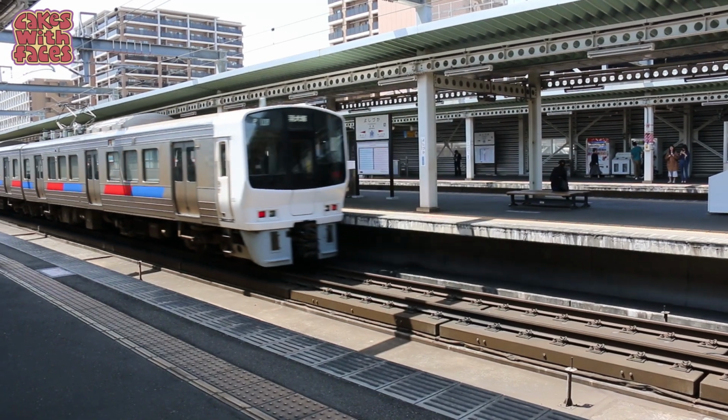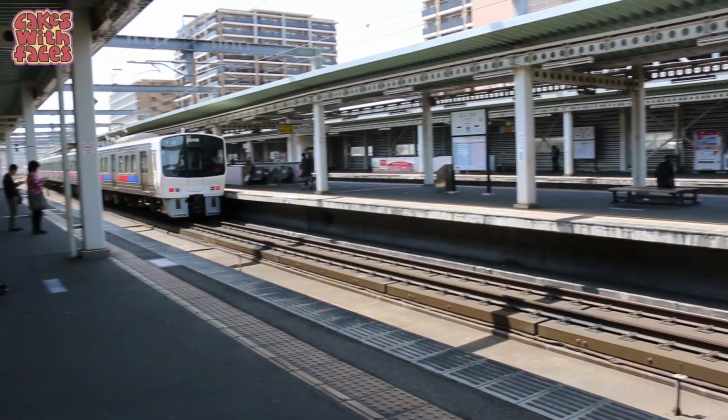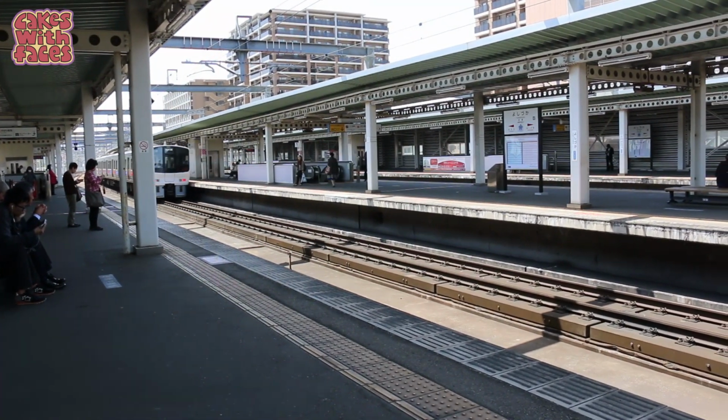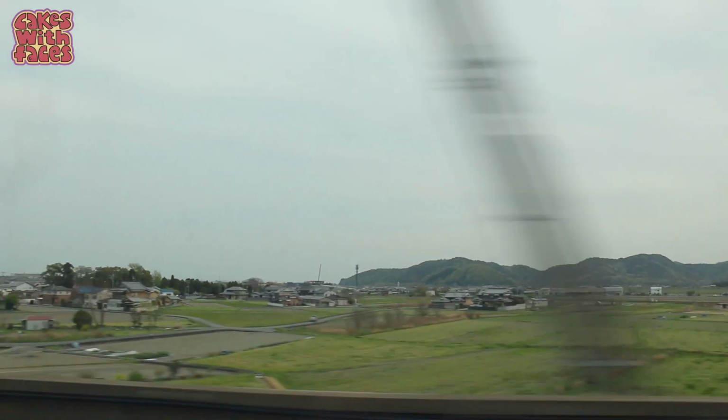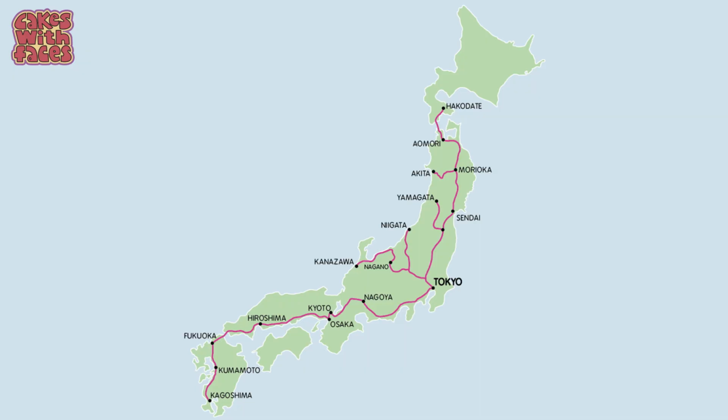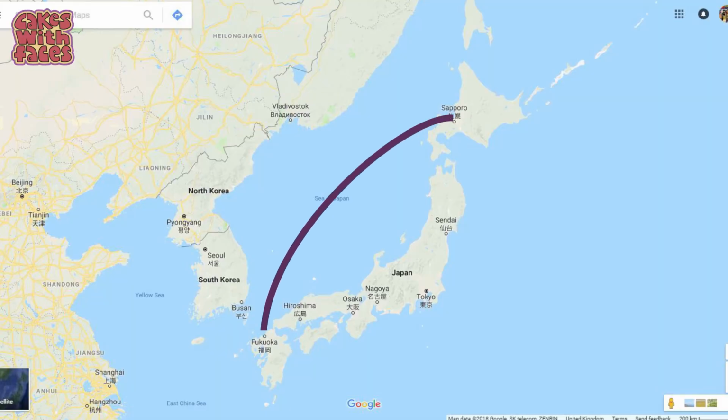Now the normal train network is really comprehensive and also really good, and you can travel long distances on that. But it's the bullet train that's going to take you a long way really quickly, so much faster than driving. So if you're traveling quite a long way on your route, it's best if you can work it out around the bullet train network. You don't need an internal flight unless you're going a really long way, like from Tokyo up to Hokkaido, although I did do that on the bullet train myself, or from Hokkaido down to Kyushu.